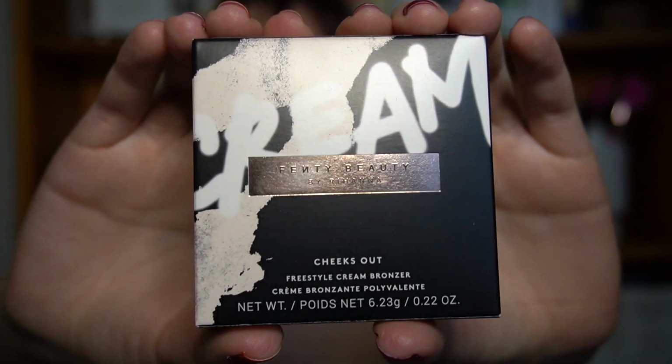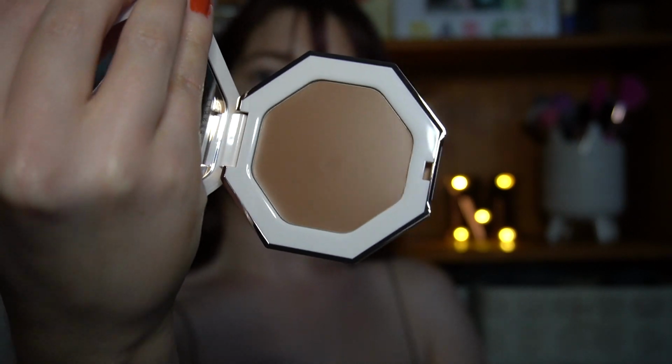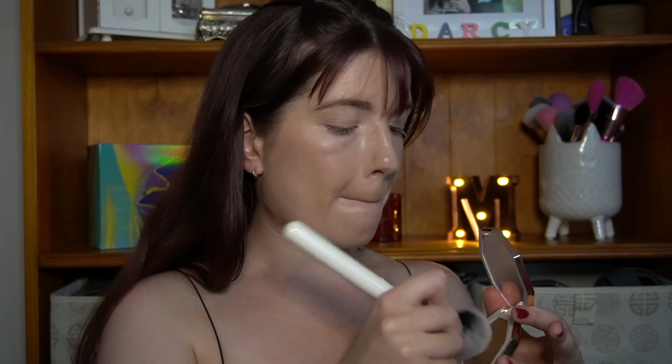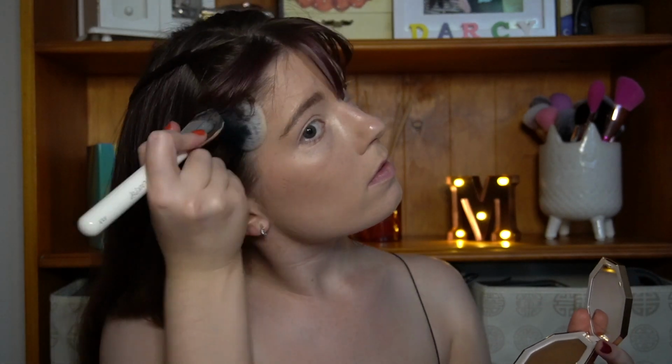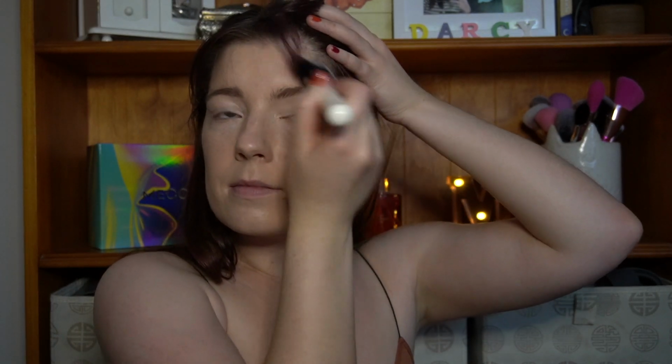Okay, so next up we have the Fenty Cheeks Out Freestyle Cream Bronzer in the shade Butta Biscuit. I had never used a cream bronzer before and I absolutely love this. It was very light, which is shocking for me. I think it was the brush that I used because I used my ColourPop fluffy sort of brushy thing and it's quite sparse, so I feel like it delivered the product super evenly and super well to my face. But also I just think this is a great product.